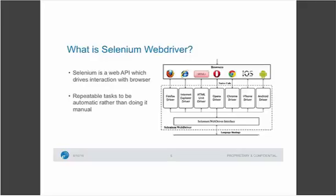The Selenium WebDriver interface interacts with the browser using a driver. So, for example, we have Mozilla Firefox, and it interacts with the Firefox driver. For IE, the IE driver. All these drivers are maintained by the respective browser.